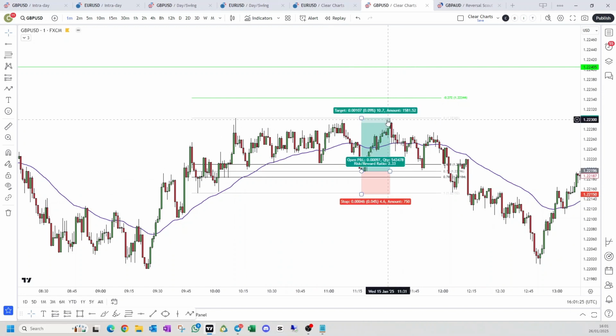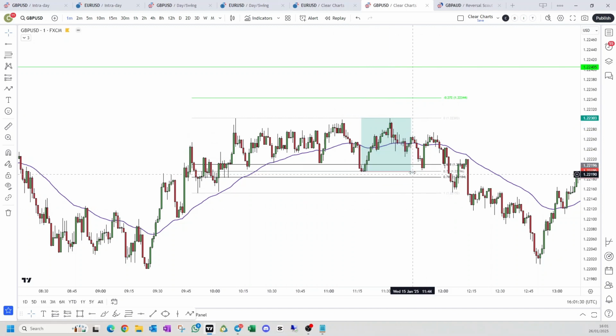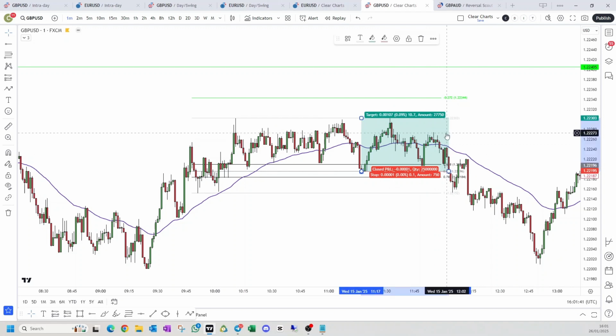Again, after the TP1 level was hit, we put our stop loss to break even like this, and unfortunately price did reverse and stop us out at break even, but again we took half of our profits out at TP1 and the rest we just closed out for zero. So this was a winning trade.